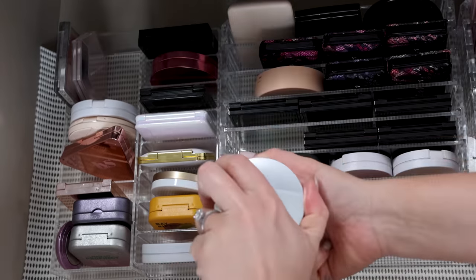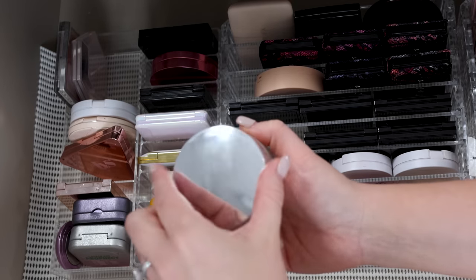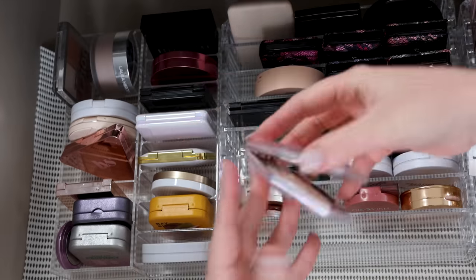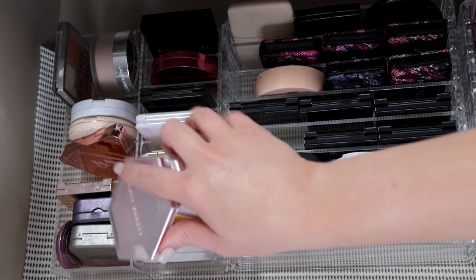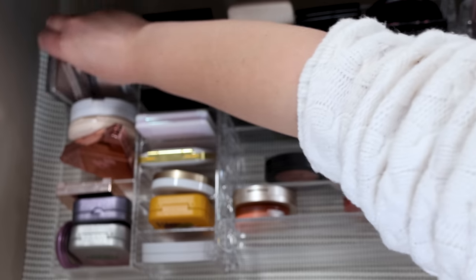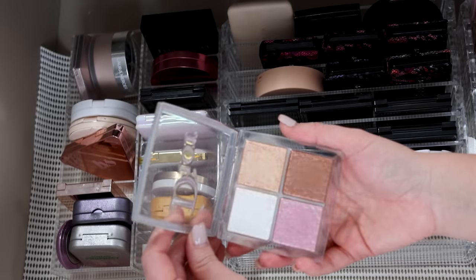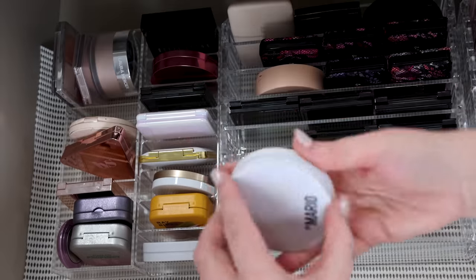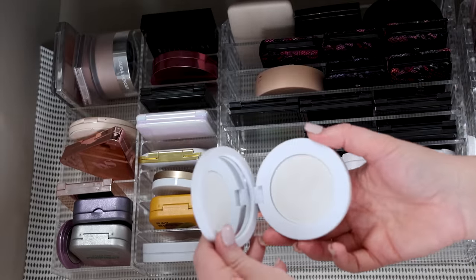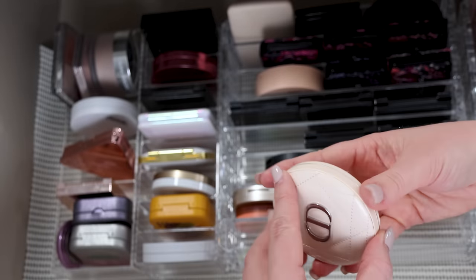Laura Mercier Light Catcher Powder in Celestial Light. Everyone hates this, but this is a highlight. It's one of the best products around. Fenty Beauty How Many Carrots, that seriously needs to be decluttered, but I just can't. It's too pretty. I never use it though. Dior Backstage Highlighter. This is the original one. I don't really use it a whole lot, but I do like it. Mario Opal. This is just too icy. I will eventually declutter this, but I'm going to do a Mario brand review with all my free time.